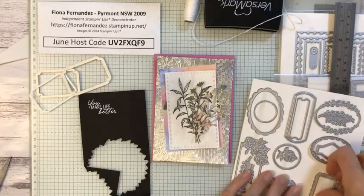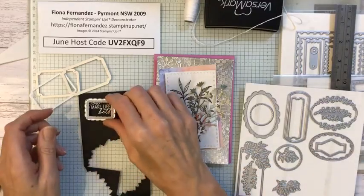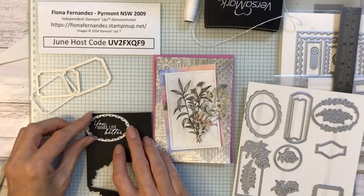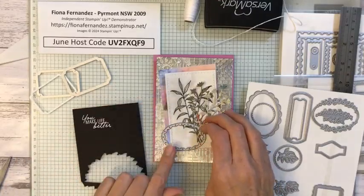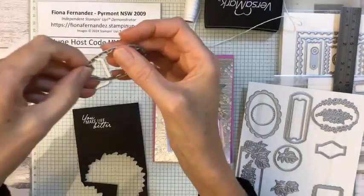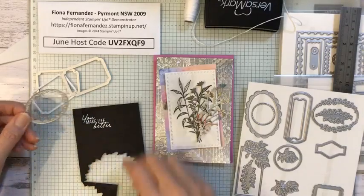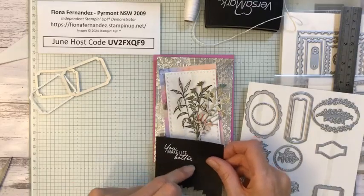A little circle. So this little one, but that's probably too small. Yep. Now we've got these little oval ones. Oh, gee, that just fits if I use that one. And that'll have little fancy dots. Oh, hang on, that'll cut out the scallop. Oh, that's going to cut the whole scallop out, look. I'll end up with a scallopy shaped piece. That'd be interesting. Or I could just fussy cut it and have it cut around the words.